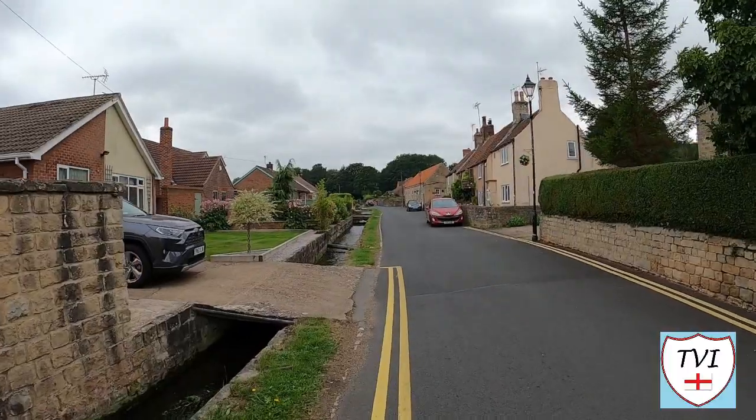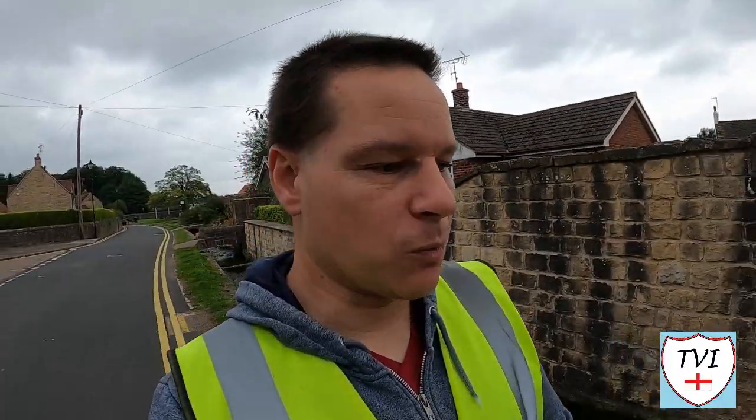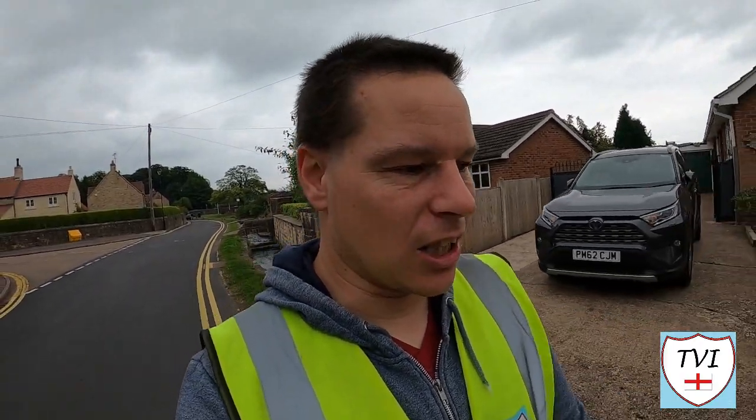So the majority of Nether Langwith is based along two streets, and of course this is one of them, and then of course you have the main road which we've seen as well, so effectively it's three streets. But the rest of it really is generally rural. There's plenty of farmland around here, especially in the south of the parish. So really there's not a lot to show you in this one, to be honest with you. It's going to be a quick video.